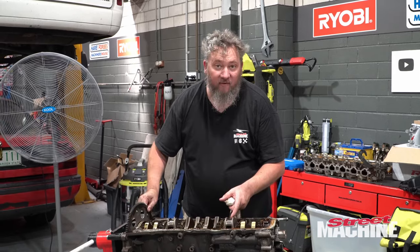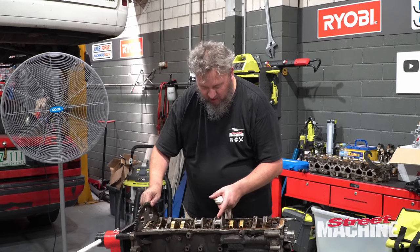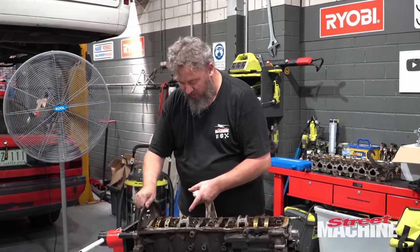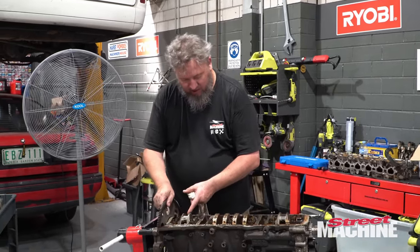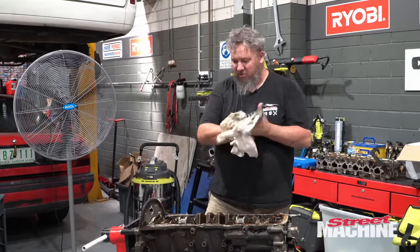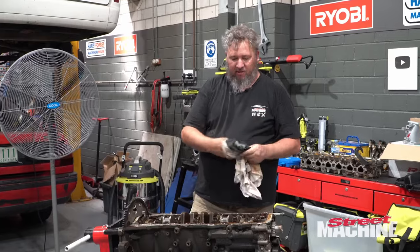So just running my fingernail across the rod bearing journals, and they feel really good. Nice and smooth. Nothing catching the nail. So yeah, I think I'll measure it up, make sure they all mic up nicely, but I don't see any problems with that.